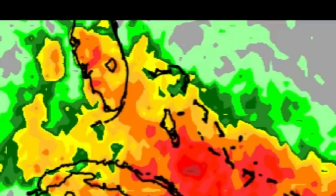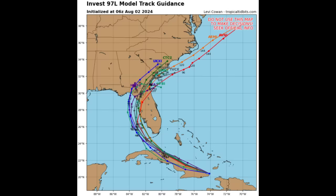Now, in terms of the timing of the disturbance and development, it is interacting with land right now. And that is one of the main inhibiting factors of seeing it become anything significant in the short term. Once it's moving over land, much is not expected, but there is going to be that rainfall increase, that rainfall threat. And as we're heading into the new week, let's look at what models are showing in regards to the potential track of it.